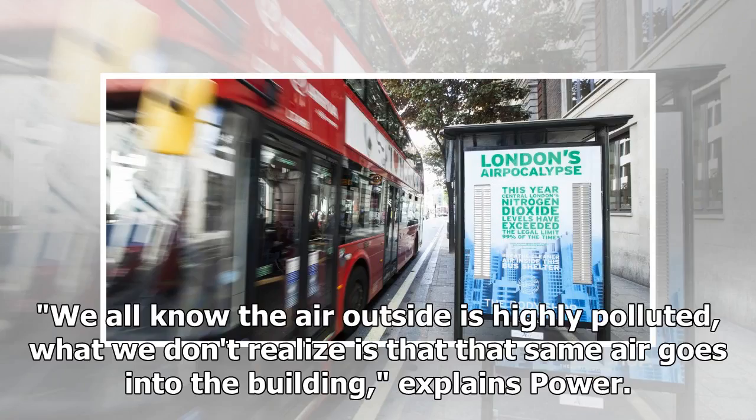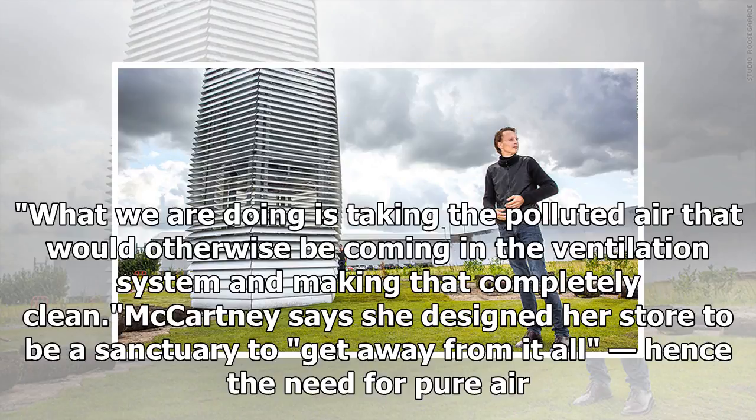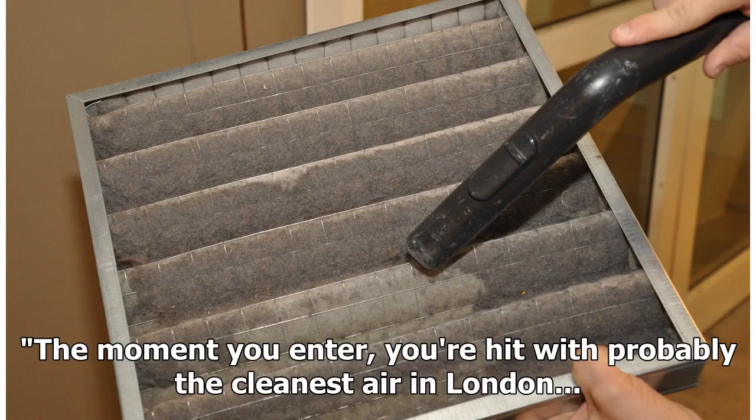We all know the air outside is highly polluted. What we don't realize is that that same air goes into the building, explains Power. What we're doing is taking the polluted air that would otherwise be coming in the ventilation system and making that completely clean. McCartney says she designed her store to be a sanctuary to get away from it all, hence the need for pure air. The moment you enter, you're hit with probably the cleanest air in London.